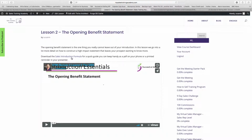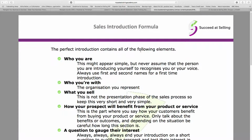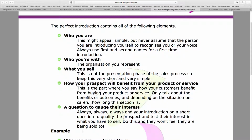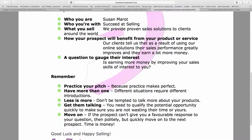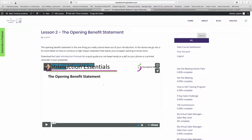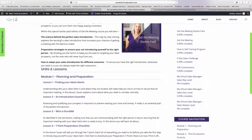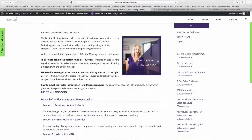I also have here the sales introduction formula, and I think it is this one here. Let's have a look at that. There we are. Save me downloading it. And this goes through exactly what is included in the perfect introduction, and I give you an example there. Okay, so there's lots going on within this Get the Meeting Starter Pack for you to create the very best introduction possible.